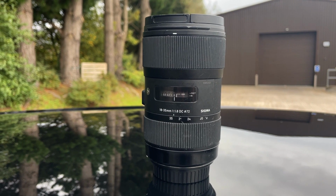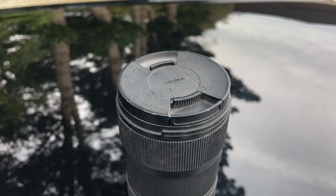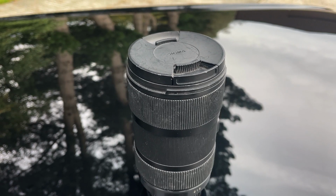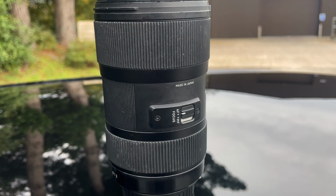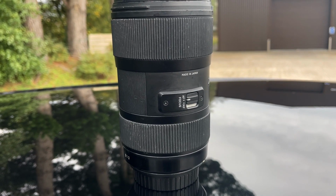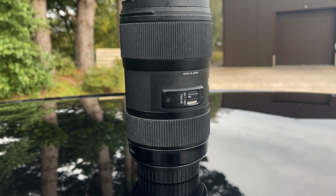This is the Sigma 18 to 35mm Art HSM lens. It features a low aperture of f1.8 and is mainly designed for use with crop sensor cameras, but it can be used with full frame cameras. It has a hypersonic motor for quick autofocus, and due to having internal focus and zoom, it doesn't change the length of the lens for more convenient handling.